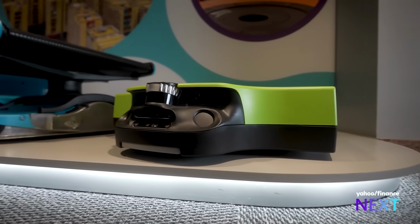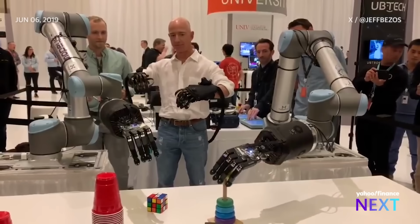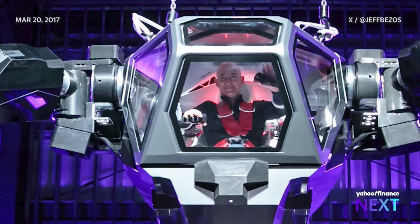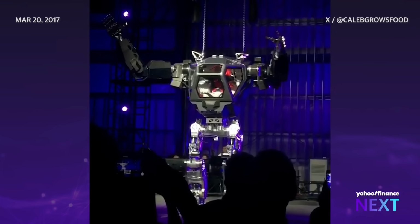It's a long-term investment that began more than a decade ago and still hasn't reached its full potential. While founder Jeff Bezos was personally investing in robotics companies as early as 2008, why am I feeling so much like Sigourney Weaver?